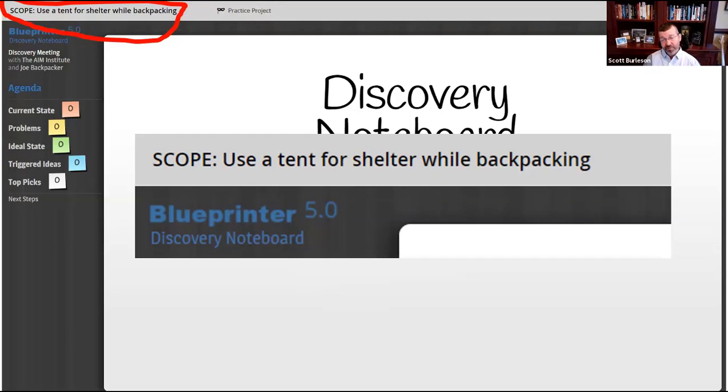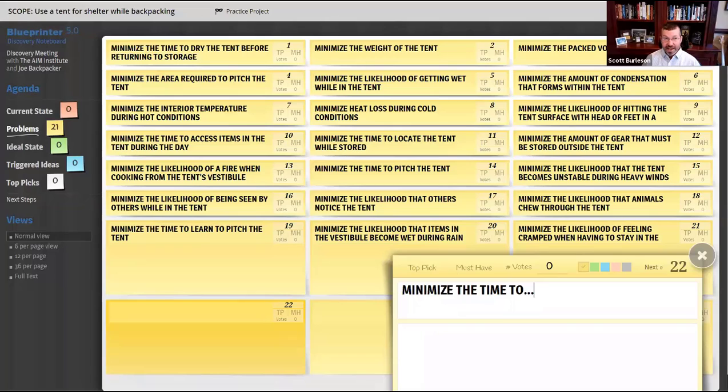Sometimes a question we'll get when we teach new product blueprinting is, what if a customer says they don't have any problems? Something's gone wrong. Because if the customers you're talking to are doing that job, 100% of the time there's something between their current state and perfection. If you're studying the job of using a tent for shelter while backpacking, and they're doing that, 100% they will have some problems they can share with you. So in the discovery noteboard, our first section is problems, which is another way of saying errors, imperfections. What are the challenges that you're having when using a tent for shelter while backpacking?